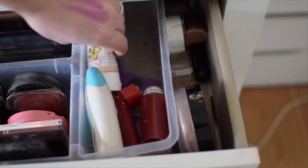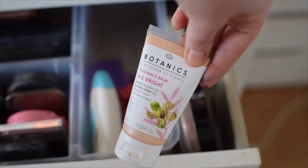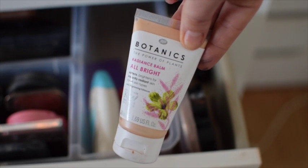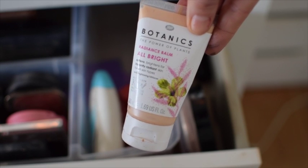And in here I also keep my Botanics Radiance Balm. If you haven't bought this, then shame on you. You need this in your life. It is fantastic for brightening up your skin.